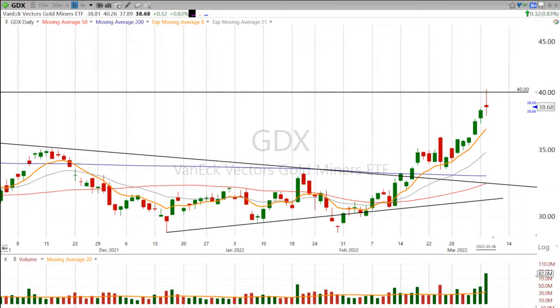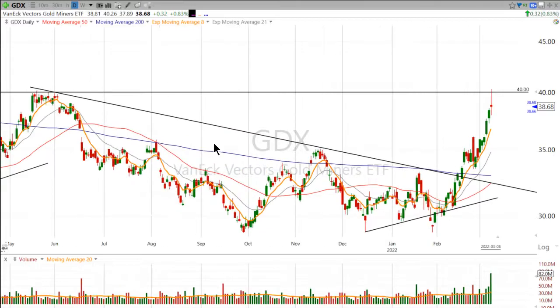I want to follow up on gold and GDX. Now, GDX has been a trade that we've been riding over at Stock Market Mentor for a while. So we've been talking about gold, metals and mining, and the like since the middle of February. And today, I ended up taking profits on my GDX trade coming out of this nice downward sloping trend line.